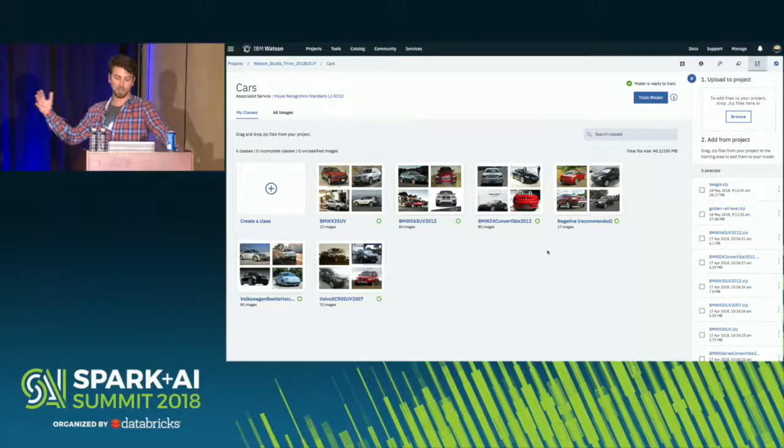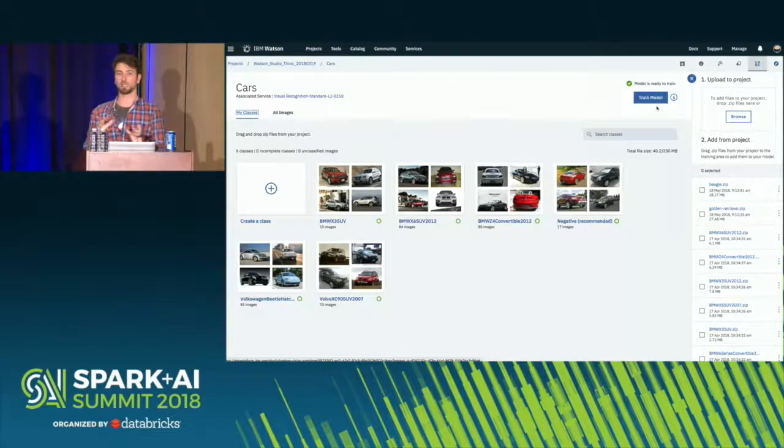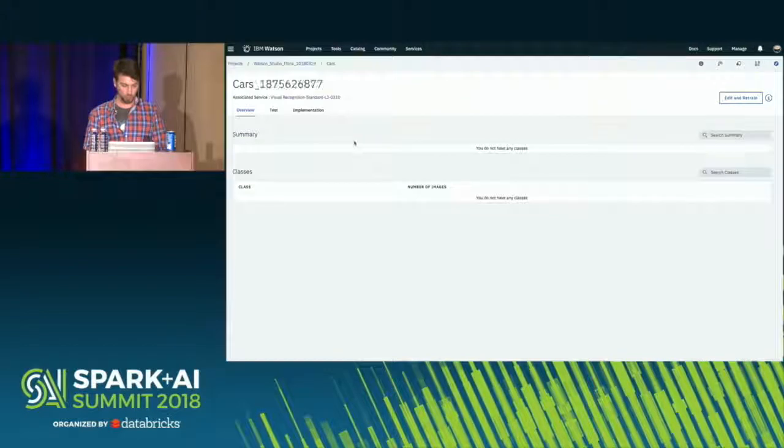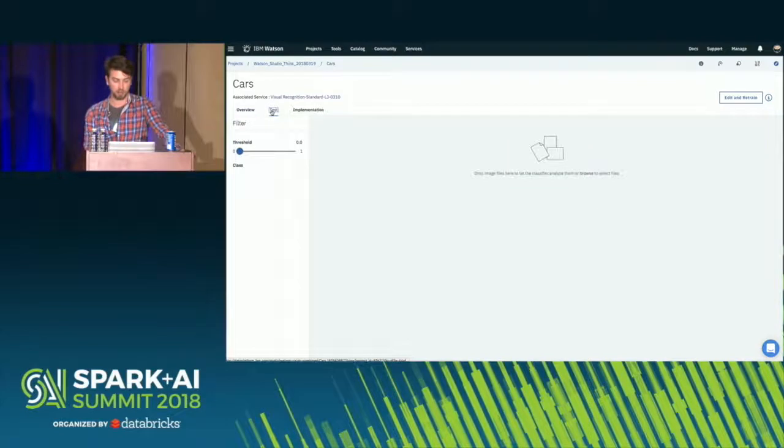So you bring all that data in, you create basically the different labels, and you do that in a user interface that is very straightforward and very simple to use. And once you create all these different classes, you basically hit train, and then you're retraining Watson. Once your model is trained, you will come to an interface similar to this one that I'm showing you, where you have an overview. You can see who trained this model, if the model is ready, and basically you have an interface to test the model. So I can throw here test images or test in batch, and it's going to tell me the accuracy and how this is working.